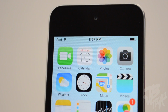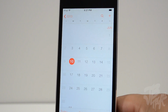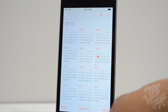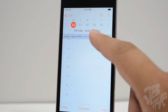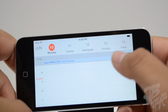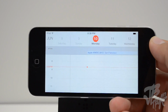Now let's take a look at the Calendars application. The Calendars application, again, got a redesign. It looks really white. I think they need to work on the calendar application, because it just looks kind of messy. I thought at first it looked okay, but when I actually got to play with it a little bit, I'm not really a big fan of it. So here's the Calendars application. I'm not too fond of it, but we'll have to live with it with iOS 7.